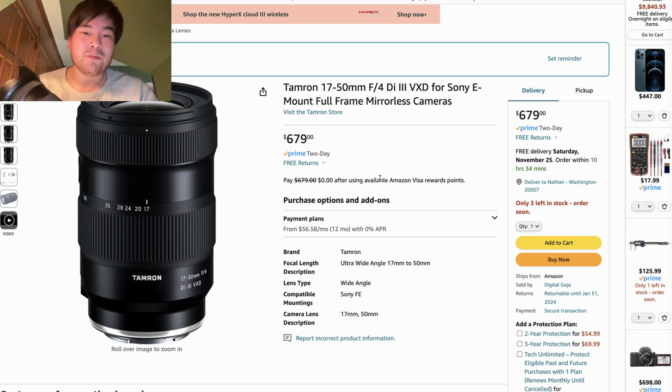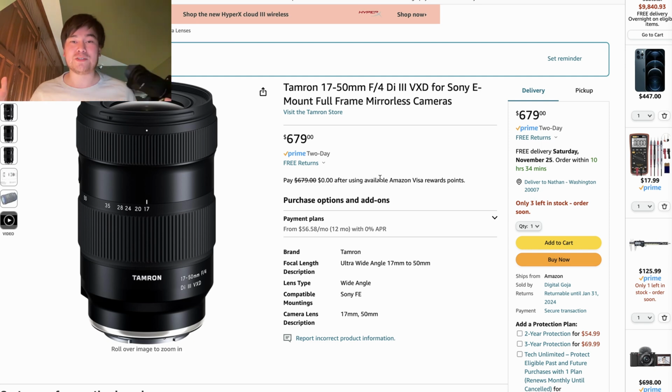Anyways, what's nice about this lens is it's got a really wide zoom range, so you can zoom out super far and get an ultra-wide field of view, which is useful for a lot of reasons, especially if you're filming in tight spaces or want to capture like a really wide landscape. This is great for that, and it zooms all the way into 50 millimeters, which is a really useful zoom range for video. Some people might complain that this has an f4 aperture.